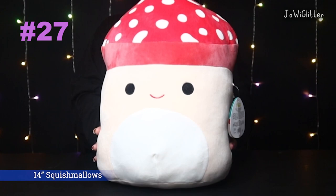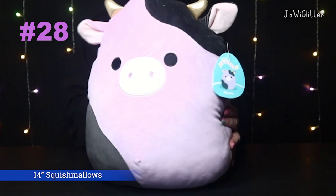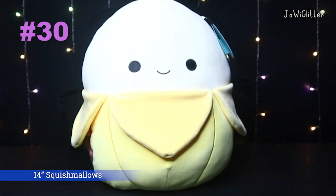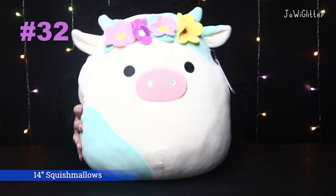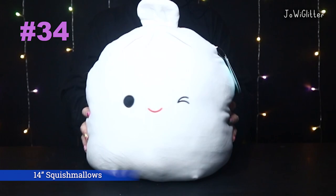So my first 14-inch is Malcolm the Mushroom. I love him. Then we have Alexi the Cow, the Ice Cream Cinema Roll, Junie the Adorable Banana, the Pink Hello Kitty, Bellana the Cow with the Flower Crown, Cam the Cat, one of the OG Squishmallows. I think he was actually the first one. Let me know if that's not right. Dash the Cute Dumpling.